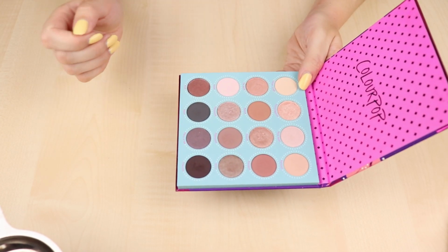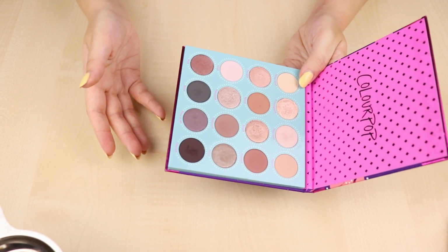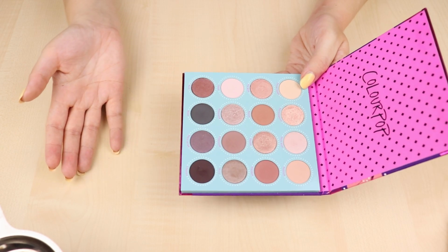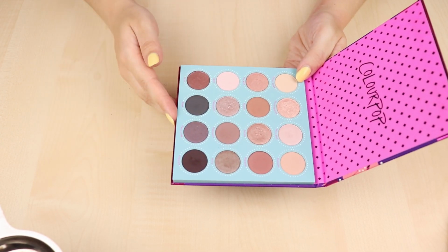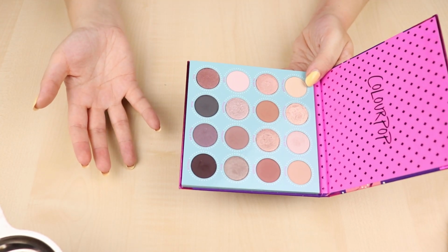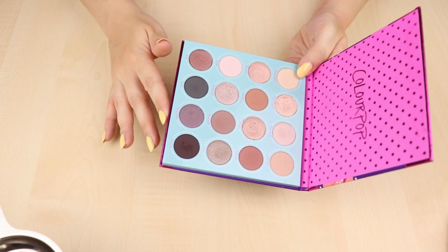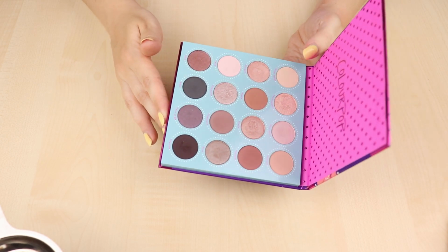I like the quality of the shimmers. I like the quality of the mattes. When this came out, people thought it was pretty boring, and I also thought it was pretty boring, but then when I actually tried it, I loved it. I think this is such a nice palette, and of course they have other options now when it comes to neutrals and cool tones, but I'm still holding on to this one because this one is just good. It's just a staple in my collection and I like having this one.